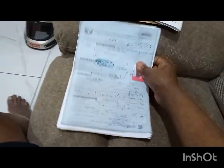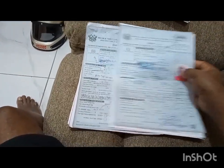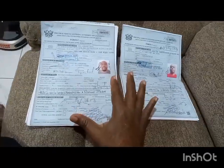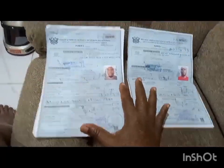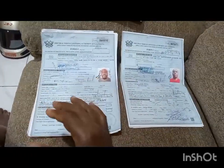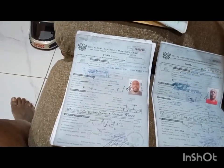I got the paperwork to show y'all. I'm gonna just use my own paperwork to show y'all what I'm talking about. Like these right here. I just bought another motorcycle too, so I got two motorcycles now, and I bought these motorcycles brand new. So what I'm saying is, when you buy stuff here brand new, then you don't have to go to what they call the D.